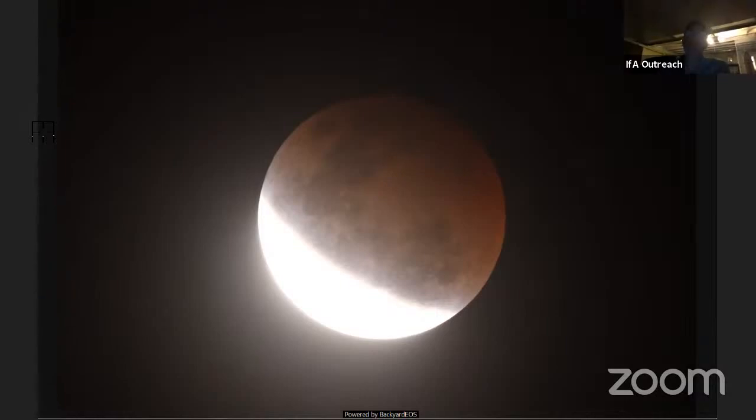Someone asking what the supermoon is. So the orbit of the moon around the Earth is not a perfect circle. It's an ellipse. It's a little bit elongated. So sometimes the moon gets closer and farther from the Earth in its orbit. When the moon is closest to us, it's called perigee. That means closest point to Earth. When it's farthest, it's called apogee.